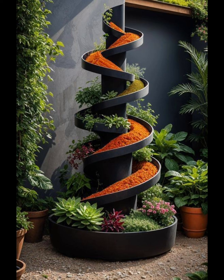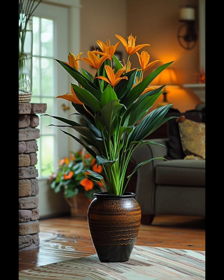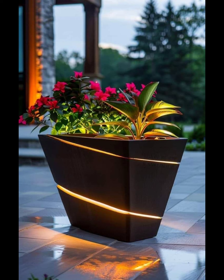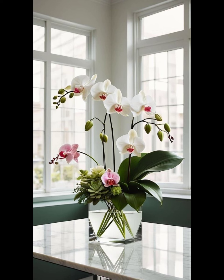Number 8. Geometric metal planters. Ideal for modern interiors, geometric planters in gold, black, or copper are chic and minimalistic, suitable for succulents and small plants.